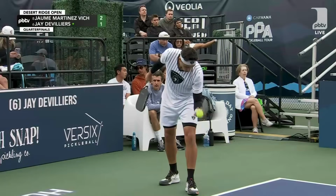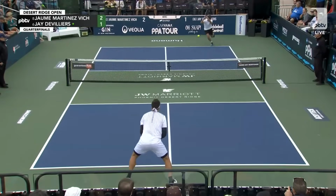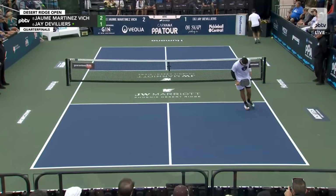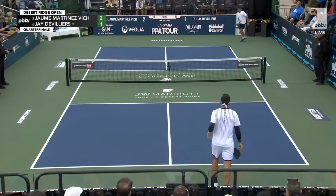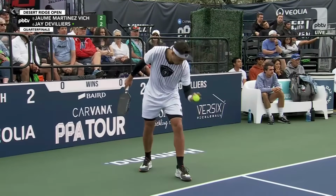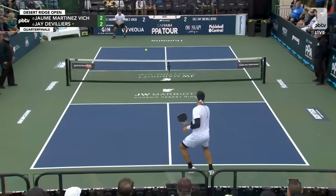They've just been ripping away early. And the wind will play a role in how much of that we can even get to if you trust it enough. And a little kiss off the net. And if Martinez Vich can't track it down, nobody can. But going in that direction, you almost have no chance to go get it. 2-2. Again, the wind is at the back of Jay Devilliers.